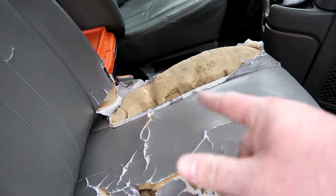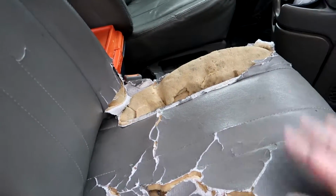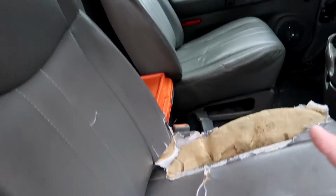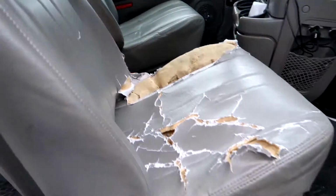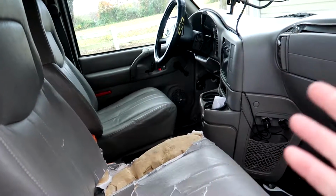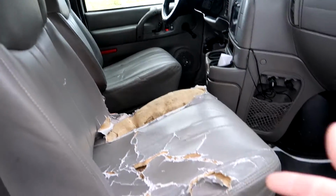That way, you don't have to deal with this while you're driving. So I do need to find a couple of seats, and what I want is seats with armrests, because of course there are many different seats for these Astros that you can find. I need the one with the armrest for that side that matches the interior. I don't know what color this is, it's like a charcoal gray, I don't know.